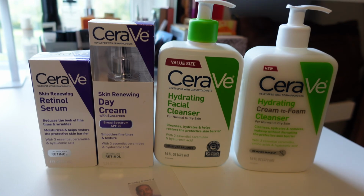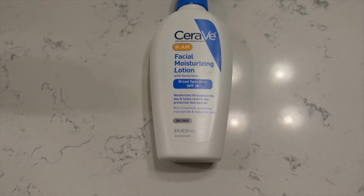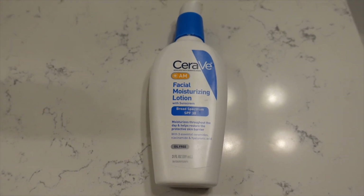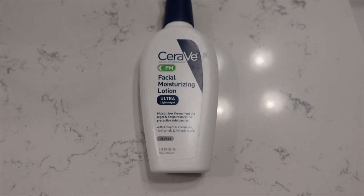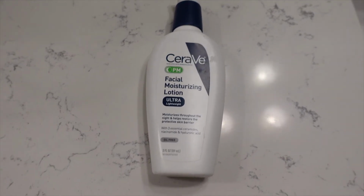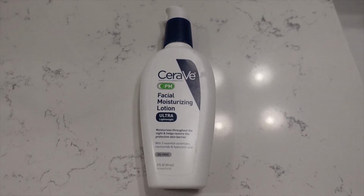I'm going to show you guys what I'm using at the moment. So here's what I'm using at the moment, the CeraVe AM moisturizer. This has SPF 30 in it, so I use this every morning, and this is what I've been using at night. I got this because it was ultra lightweight, and I thought that I would like the lightweight feel, but I honestly feel like I need something a little bit thicker with a little bit more oomph. That's why I got those other products.